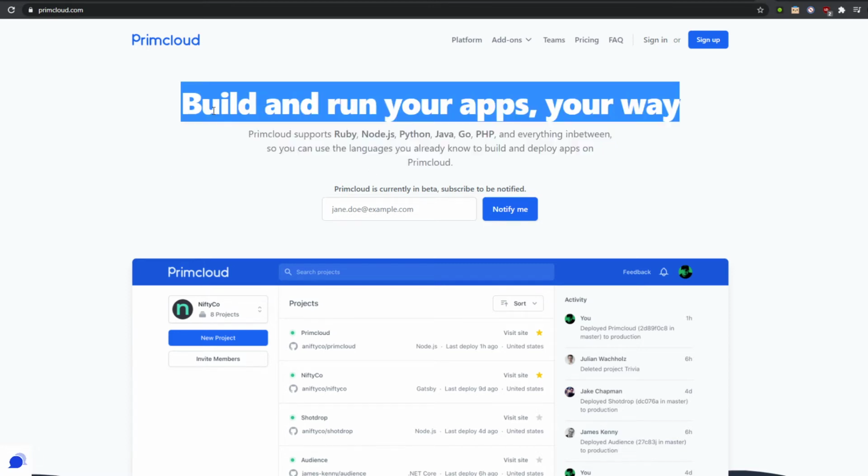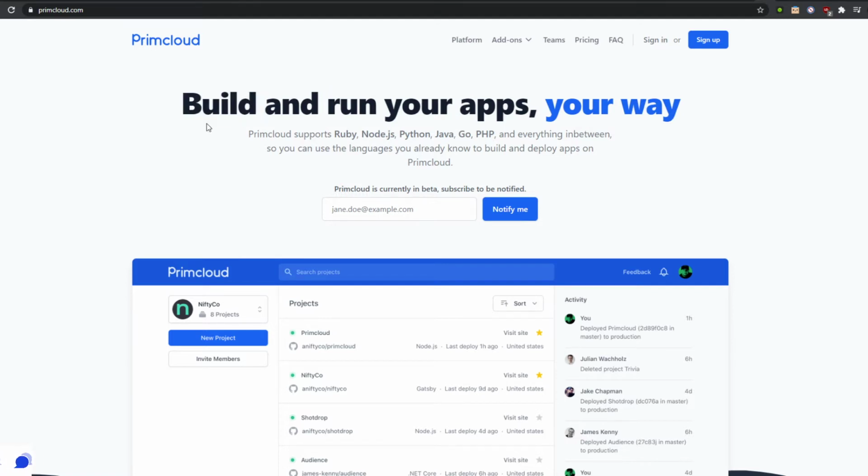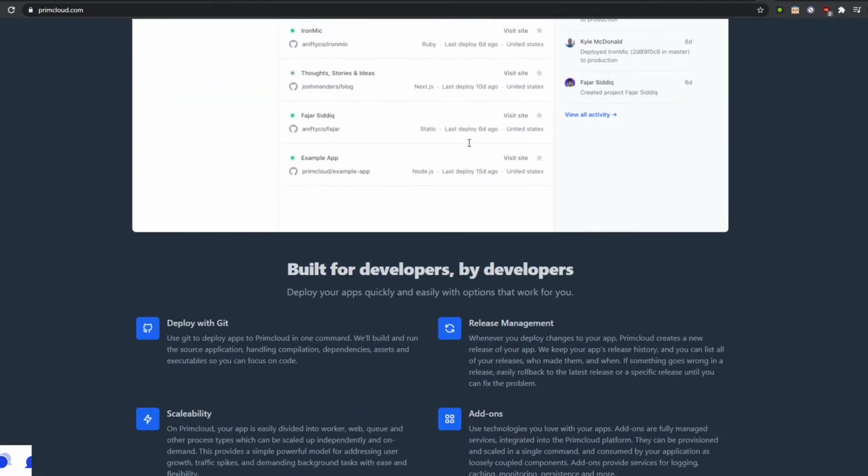What I would do a little bit better is this header number one, this H1. So, build and run your apps your way. A lot of people don't have their way of deploying their apps. So you could say something like, build and run your apps with confidence, or build and run your apps and let me deploy them. It just gives me the idea that this is more about deploying apps rather than building them and running them my way, right? Because what is my way? Everybody has their own way, but do you really support every single way to do deployments of apps? I don't know. It's interesting to see. There must be a certain way, right?